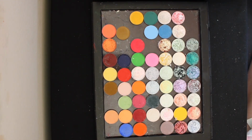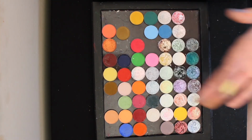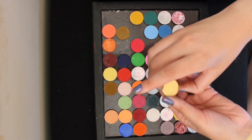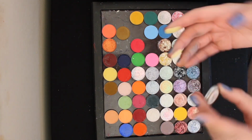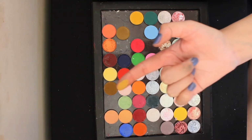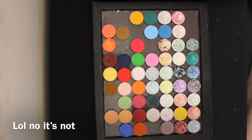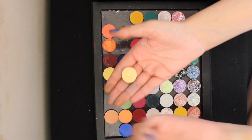It's called Temper. This light yellow is from an Anastasia palette. This is Dandelions Co., the shade Pollen Puff. This is Banana Milk from Shroud. Oh, that's much darker than I thought it would be. This is Your Vision from ColourPop.